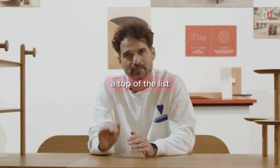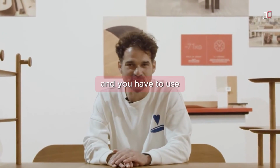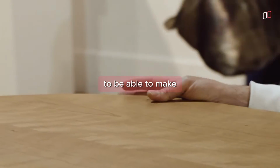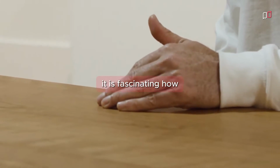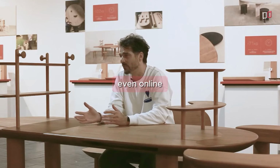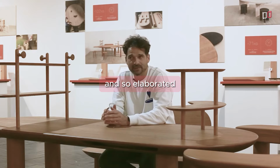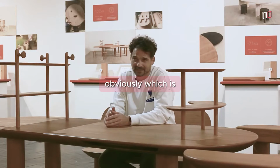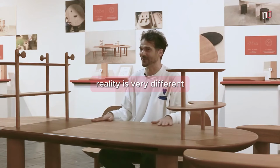You have to be a top-of-the-list wood shop to be able to build these, and you have to use very rich and very perfectly dried wood to be able to make every single detail that these pieces have. So I must say it is fascinating how even online we would be able to make something so particular and so elaborate. So this is the big challenge of it. Also distance, obviously, we didn't see our faces, we have a limit. Reality is very different, huh?